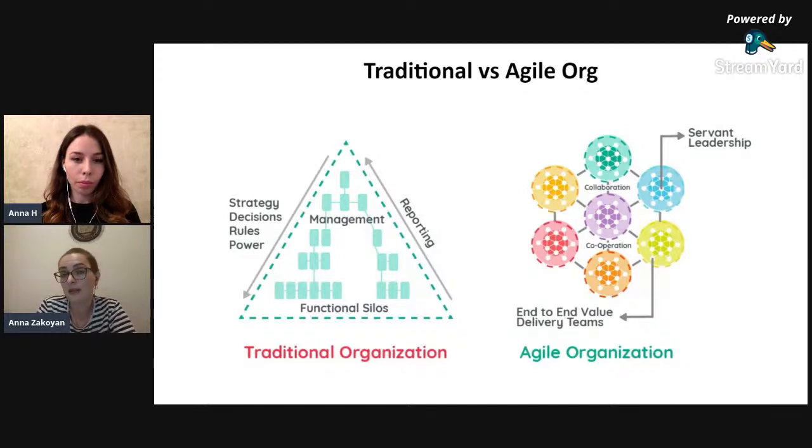If we compare it with the agile organization, actually it is a little bit different, because here the teams and roles are organized in a way that there is a huge collaboration, and there is no top down. So everyone is involved in the decision making, in the strategies. There is a huge cooperation, and the teams, positions and roles are structured in a way that they provide this end-to-end value delivery. And of course, there is a big focus on the leadership.